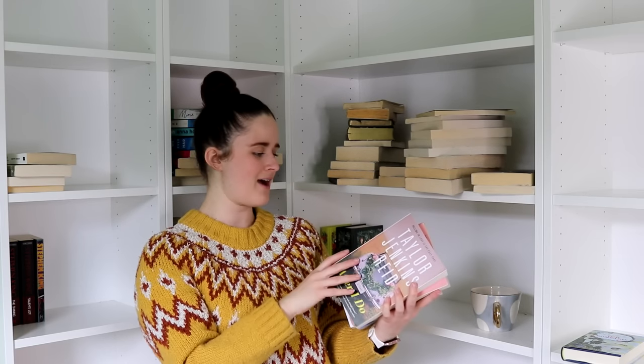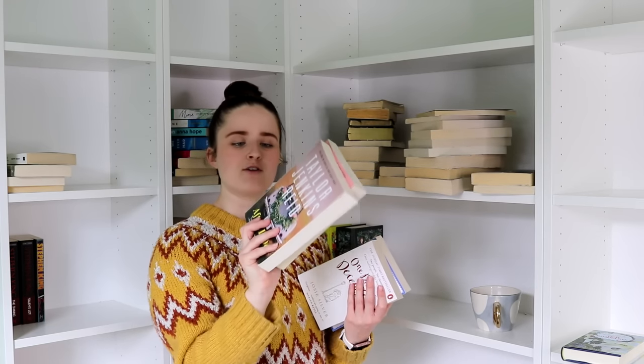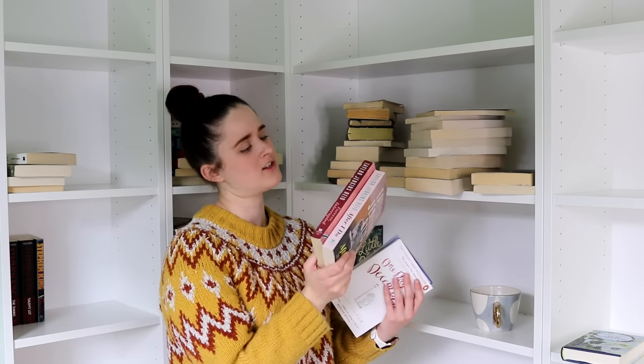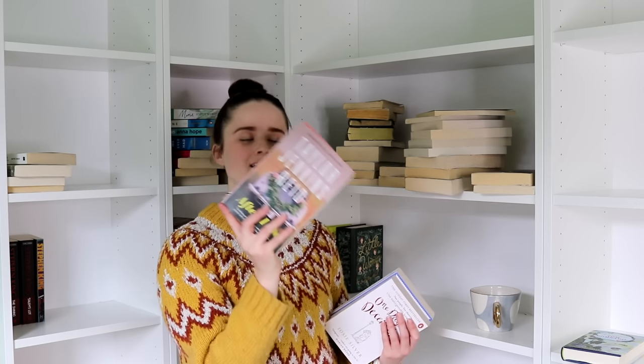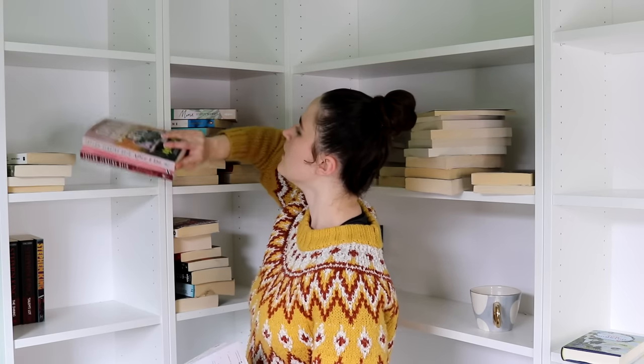Okay, so we have two Taylor Jenkins Reid, After I Do and Forever Interrupted. Forever Interrupted is my favourite Taylor Jenkins Reid, and not that anyone asked, but my friend M from the channel A Little Writer M, her favourite is After I Do, so she actually sent me this copy, and they are both incredible because it's Taylor Jenkins Reid, for crying out loud. Okay, romance can just sit on the top shelf for now.